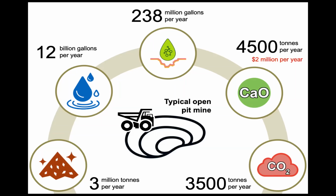What we're trying to do is to treat that number at the top, 238 million gallons per year, and come up with a better solution to that. And of course, try to eliminate some of this heavy mine lime utilization at these sites. As you add these numbers up, it translates to quite a sizable cost savings as well as quite a sizable reduction in CO2 emissions.